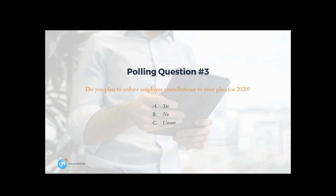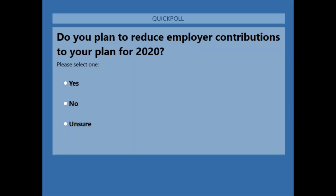So the third polling question is, do you plan to reduce employer contributions to your plan for 2020? A, yes. B, no. C, you're unsure.